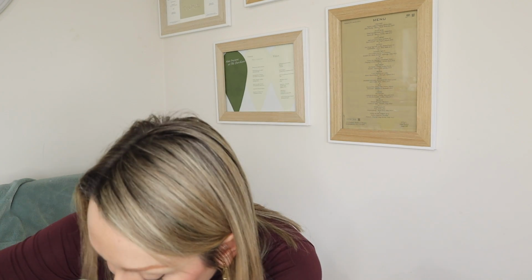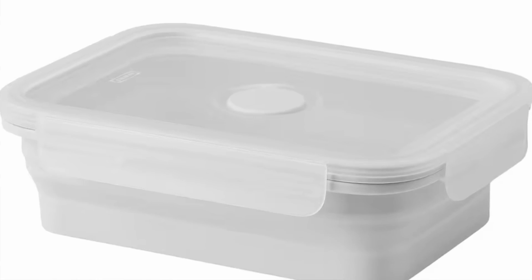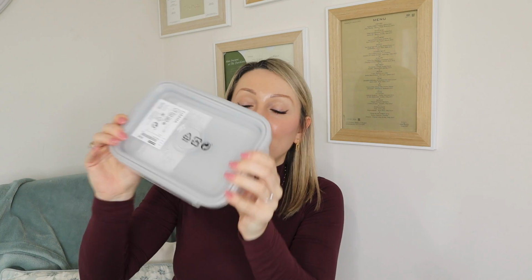Then, actually, I'll show you the other sandwich box that I got. This is a collapsible sandwich box, which I just thought was genius, because sandwich boxes take up so much room, don't they? Yeah, saw this in there. It was around £6, which I suppose isn't too much because some of them are quite expensive anyway. It comes with a clip lid, so it's nice and airtight and leak proof. And it's collapsible, so it's lovely and thin when you're putting it away and doesn't take up a lot of room. So I thought that was really handy.